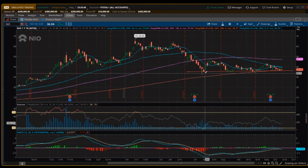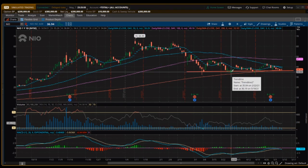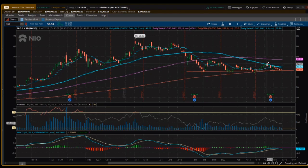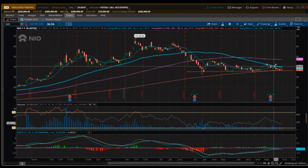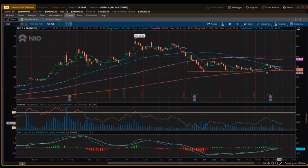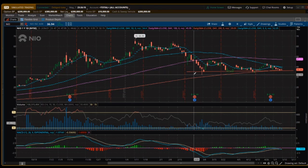So as you can see, this is not a straight line, but they hit the line back in the beginning of March. They went up, came back to test the line, hit the line basically again, came up, failed, broke out again, came down to test the line again. So this is really important. If they break below, what's the low here? I would say around 34 to $32. There's possibility for more downside.